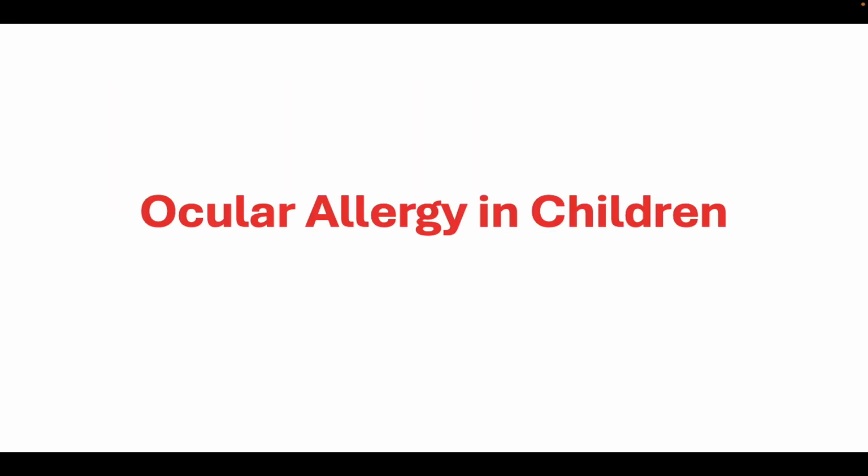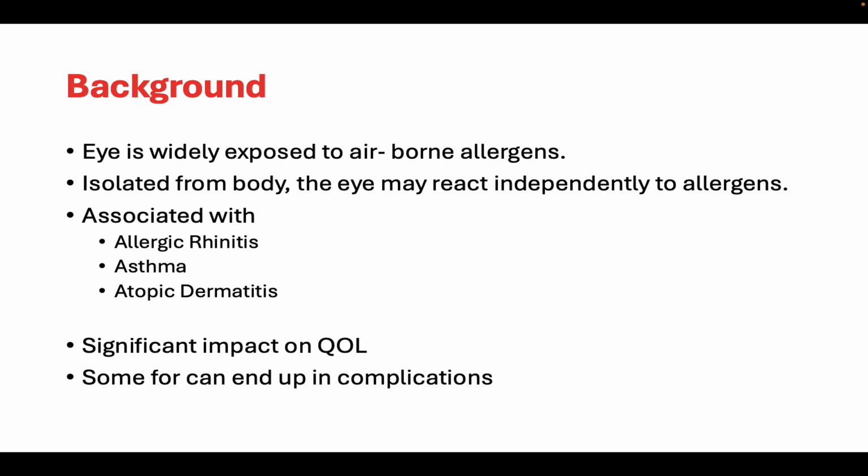So let's start with ocular allergies, and we understand that the eye is widely exposed to airborne allergens, and the eye might independently react to the allergens. And believe me, if you start looking at the eye and if you start asking about symptoms of allergic conjunctivitis, there are lots and lots of patients. They just don't complain because they think that you may not be the right person to whom these symptoms need to be reported, and it has a significant impact on the quality of life and can end up in complications. So let's start here with our panelists.